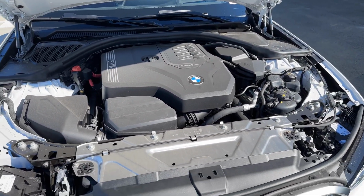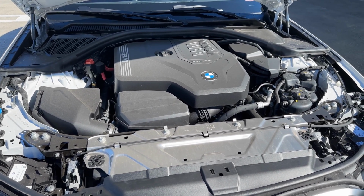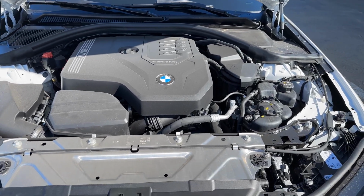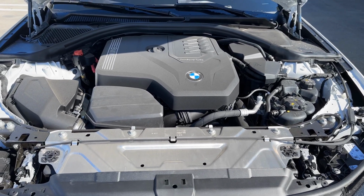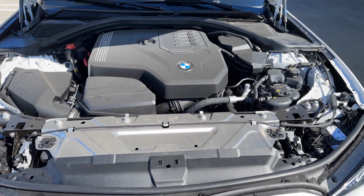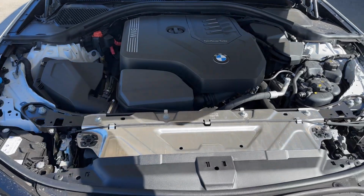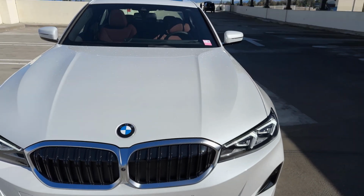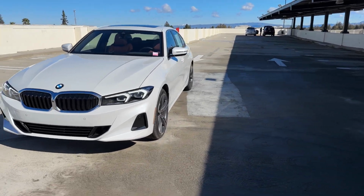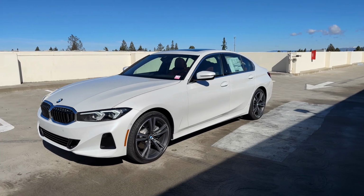So under the hood is the B48 inline-4 2-liter turbo engine. It has 255 horsepower and 295 pound-feet of torque. So a pretty good engine. It's probably more than you need most times. If you really want to step up, of course, you have to go to the M340i. Or, of course, the M3. But more than enough power, more than enough torque for basically daily use.